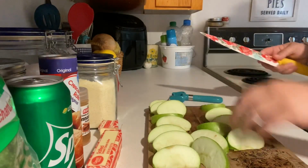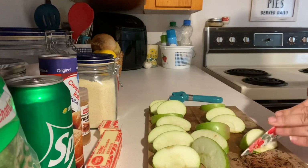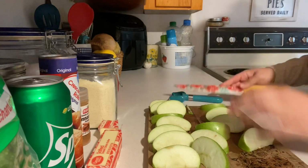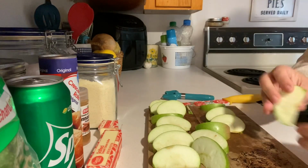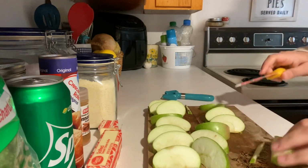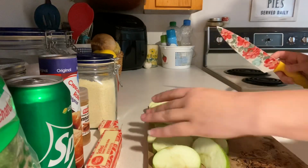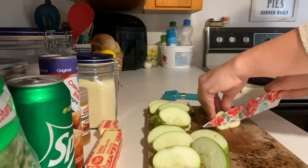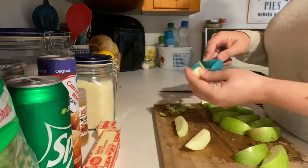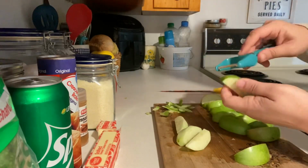Now, once you have all your apple slices together, you want to cut out the core. I just take and cut it at an angle, and sometimes I have to go back and do it a second time, like you'll see on this one because I didn't get it completely. But you just cut it at an angle and it cuts out the core and the seeds. So keep doing that on each piece until everyone is decored and de-seeded. Once you have them all decored and de-seeded, go ahead and peel each slice.